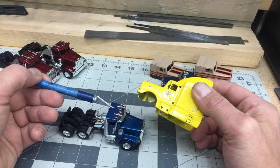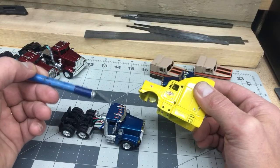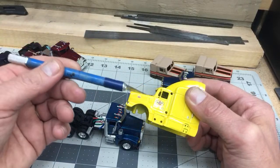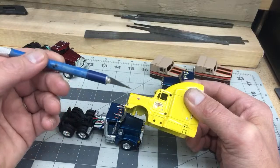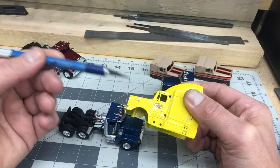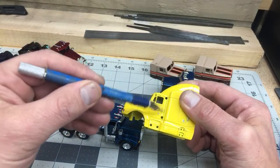At some point, someone might 3D print or maybe even do a resin 377, but at the moment I don't know that one exists. This is the only one I know of. I take that back. Ertl makes one of these too, but I like the gearbox a lot more. You're going to do the same amount of work on both cabs. I just like the gearbox better. Okay, so we're going to cut this off, cut that off.